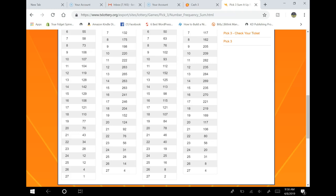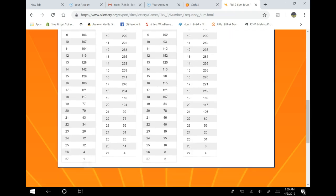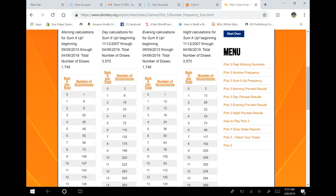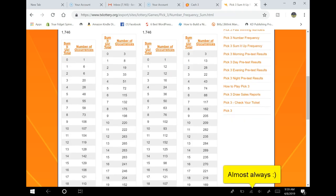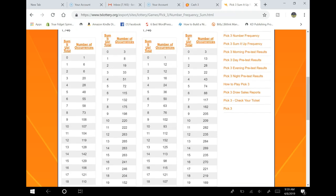Okay, so you want to pick numbers that add up to this amount the most, because look at 9 times 9 times 9. That's only come up 4 times. 9 times 9 times 9, from this one, only 1 time. And that's why I always pick numbers that are in the middle of the teens, from like 12 to 16, because they have the greater chance of coming up, okay?